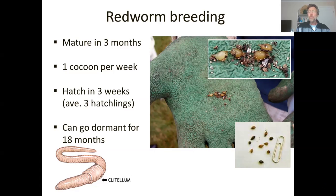One thing to know about cocoons is they're very durable. They can live up to 18 months if the conditions were to dry out for one reason and the worms were to die. You could bring your worm bin back. So that's good news in case something were to go wrong.